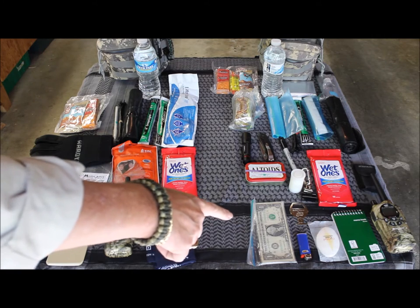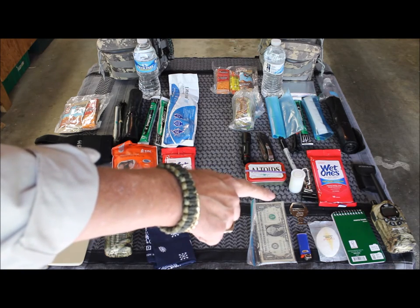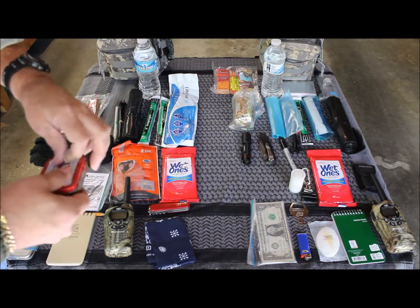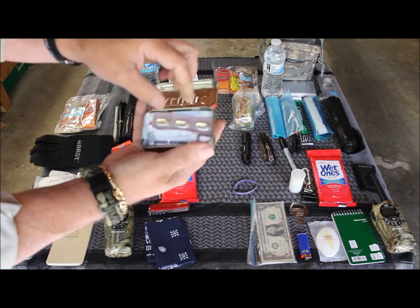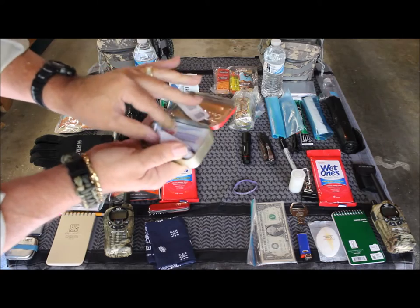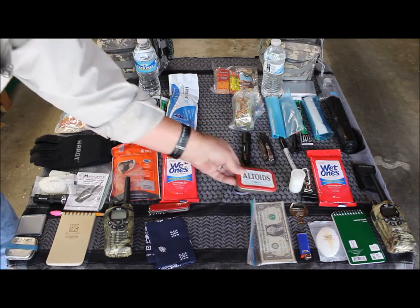We've got currency here with us. My wife has a lighter in hers, a bar of soap, a regular notepad, the other walkie-talkie, an Altoids tin that serves as a mini first aid kit. It's got some Neosporin, diphenhydramine, a couple of Band-Aids. Just enough to get us wherever we need to get and get back home, and we can bandage up a couple of wounds.